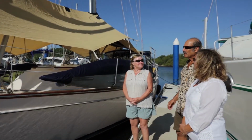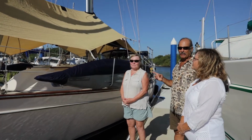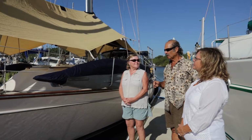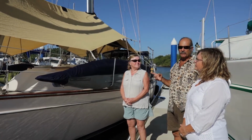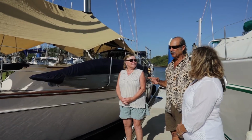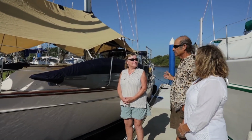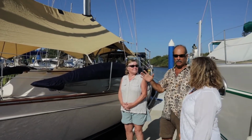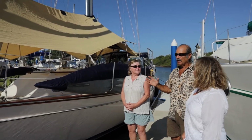Okay, so this is an Island Packet 40 is the model, made by Island Packet Yachts out of Largo, Florida, which is near Tampa Bay. And they've been making boats since 1979. Johnson is the architect that designed these boats. And Island Packets tend to have several characteristics. You can really recognize them from afar, and they have a nice profile.